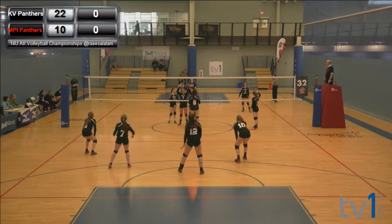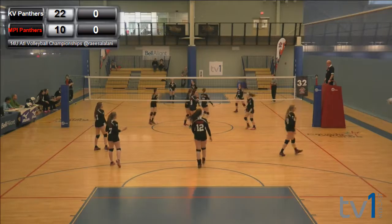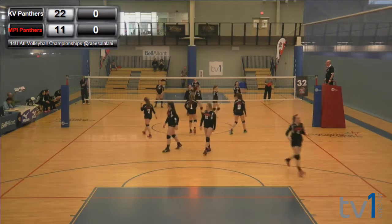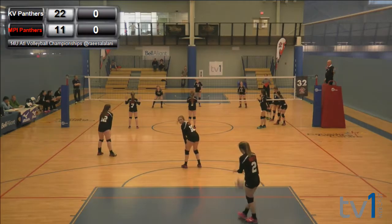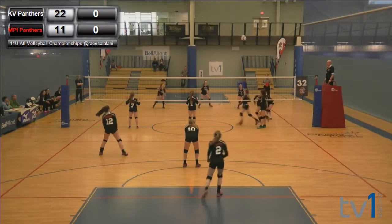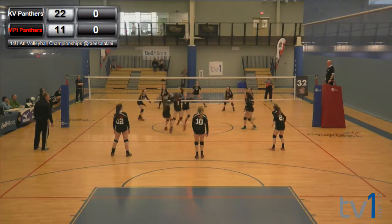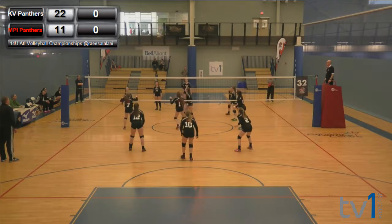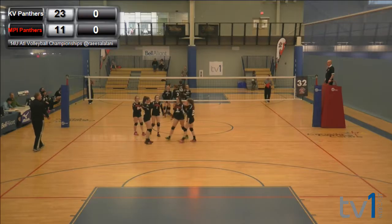Back to serve here now is number 16, Scott. And that ball is going to sail out of bounds. Point, Panthers. Serving here is Hardy. And that ball is passed up and over. Hardy with the dig. And there's a little miscommunication, but both working out. McLeod with the swing down the line. Clever placement. That is going to score.